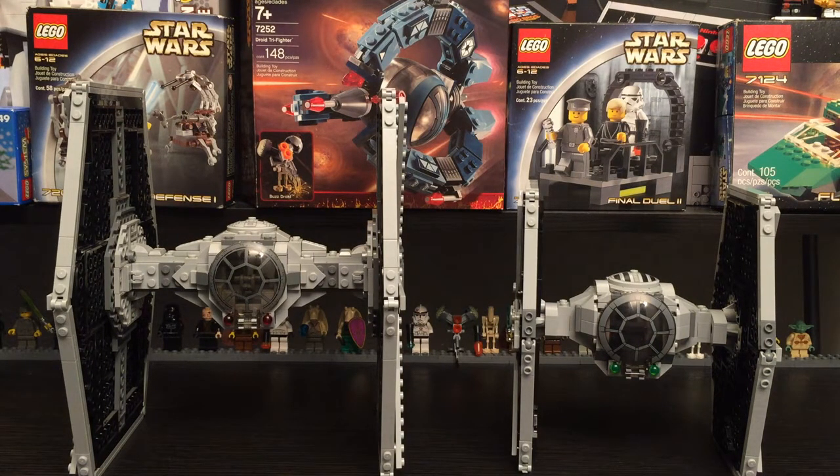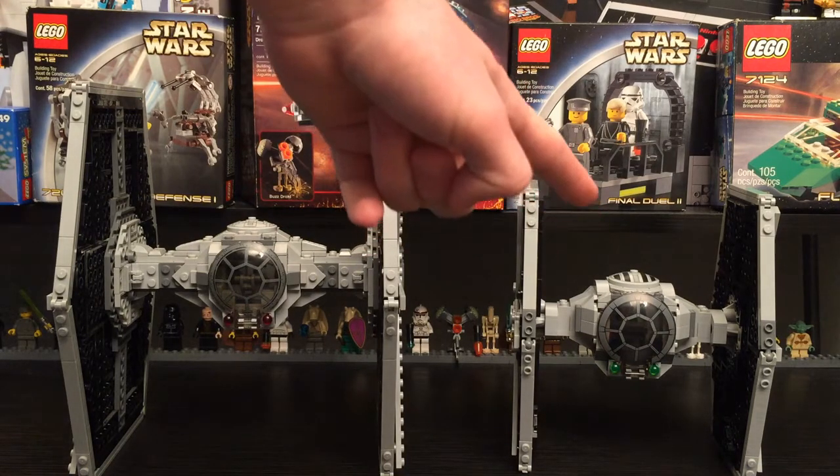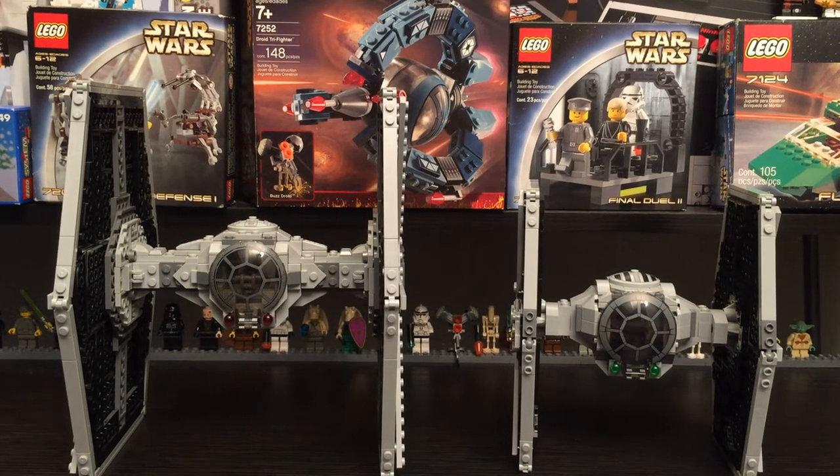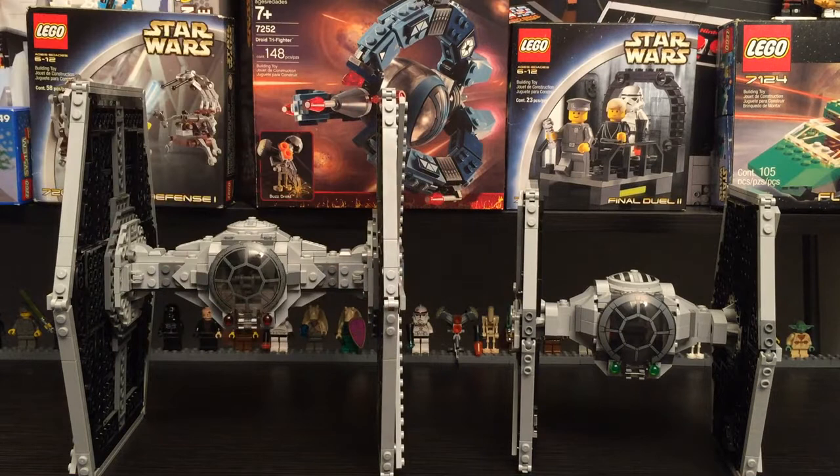Now let's look at value, retail value. What is the better retail value? That wins. It is purely because you get a TIE Fighter, but for just cheaper. You get a cheaper TIE Fighter here. It's a TIE Fighter, so it is the cheaper one, I believe.